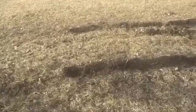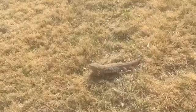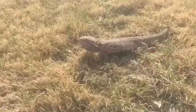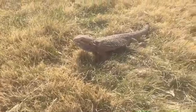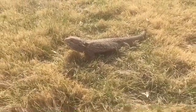What's this? Looks like somebody made the mistake of thinking that four-wheel drive fixes all your problems. I was just wandering out into the plains because I thought I saw a phone booth, but it seems as though we stumbled across a bearded dragon. Now we don't want to get too close because I've heard that they will shoot blood out of their eyes. Would you look at that? It's just a gorgeous creature right there.